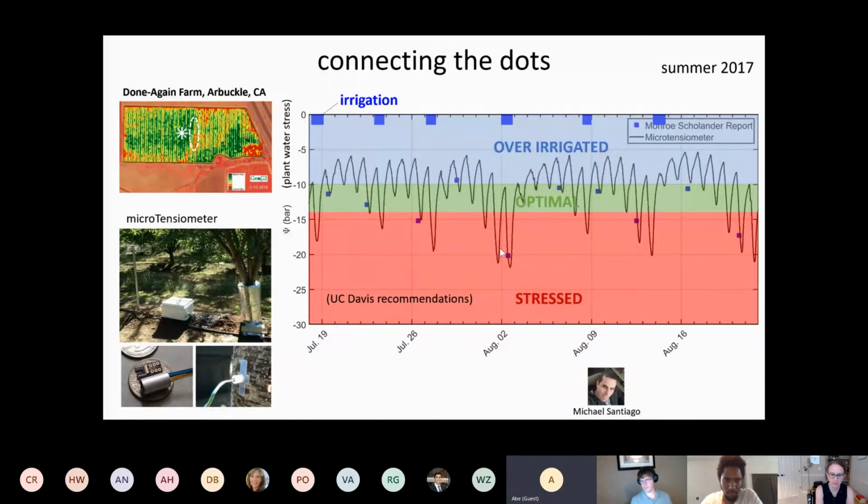And so that is one kind of context in which it's a big enough industry with a mature enough understanding of the physiology based on existing tools that we now should be able to target optimal irrigation, either with the right decision support or with full automation of the precision irrigation system.